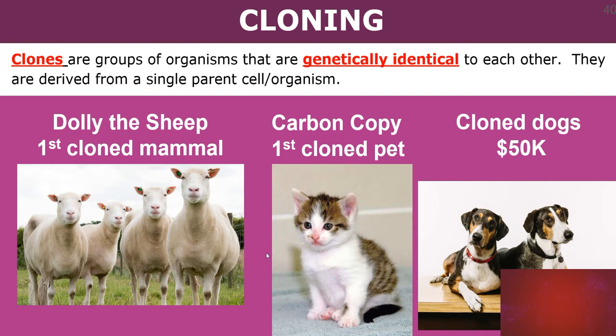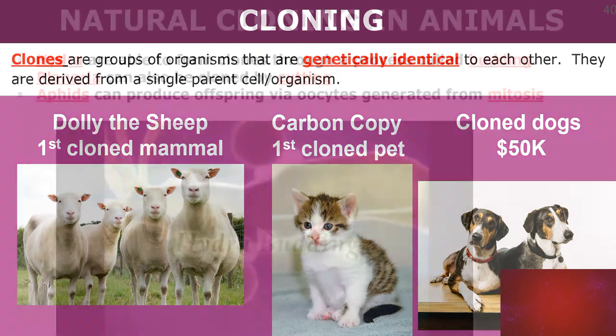But there's also been other instances. So here we have a carbon copy. So this was the first cloned pet, the first cloned cat. And ever since this technology has been established, it's become a little bit more commonplace. So there are places that you can go, and if you have an extra $50,000 laying around, you can pay them $50,000 to clone your pet. So these two dogs are clones of one such buyer. So yeah, save your pet's fur in case you want to clone your animal.